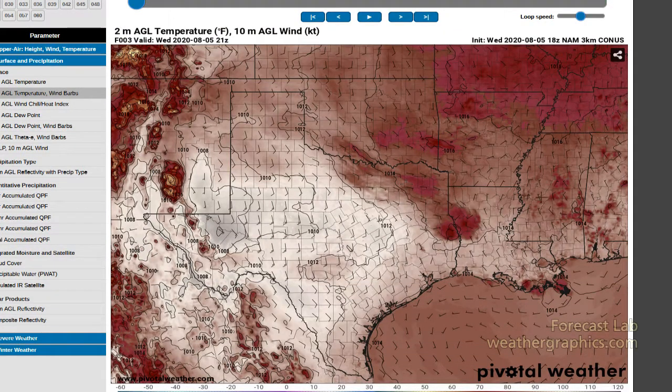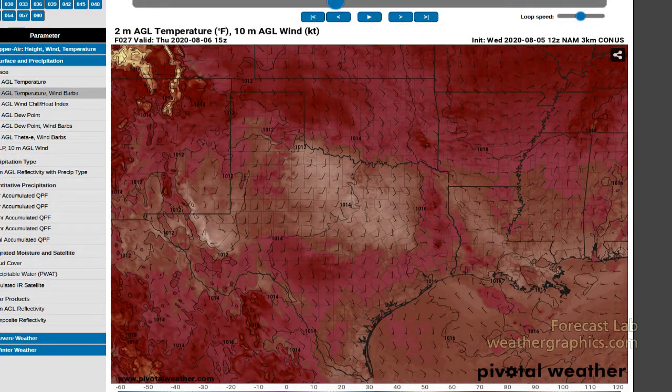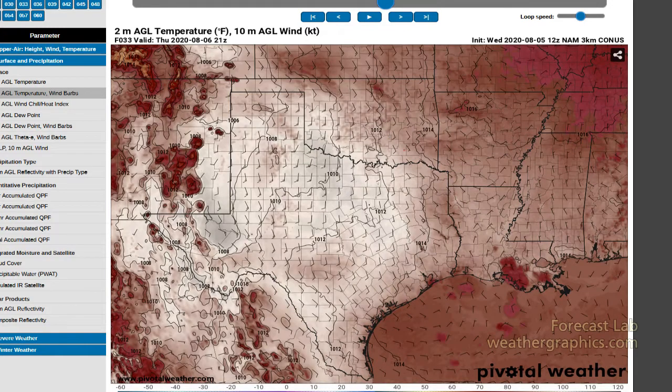And the temperature fields definitely do bear out that outflow. See how the air mass is much cooler in the Paris, Texarkana, and Longview area. And that's helping to reinforce the gradient along that boundary there. So tomorrow it looks like that boundary will be up along the Red River and then move rapidly northward during the day.